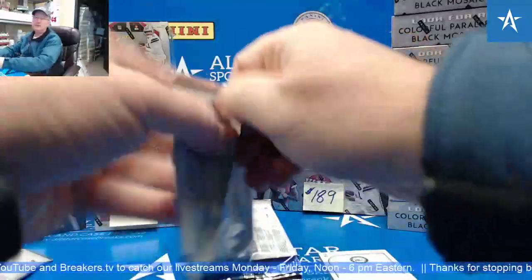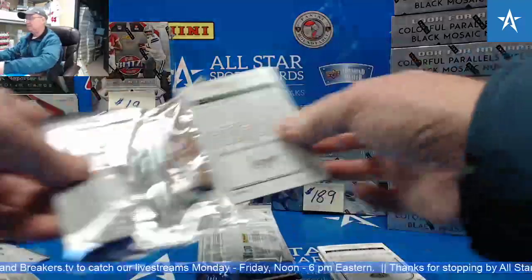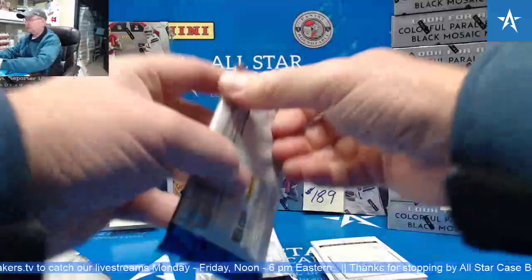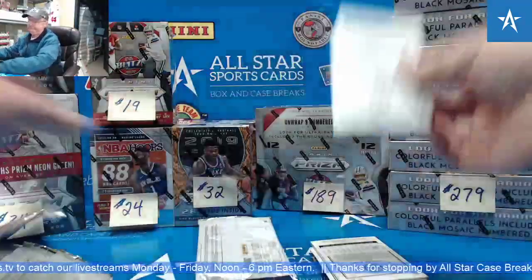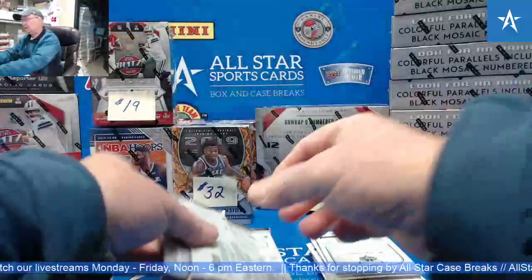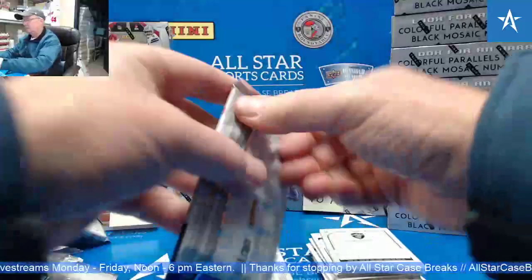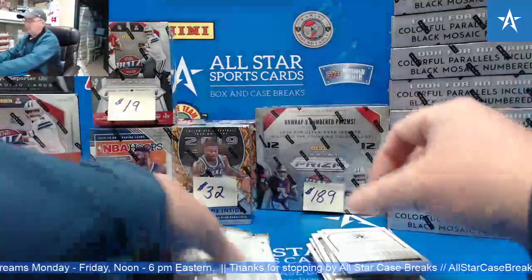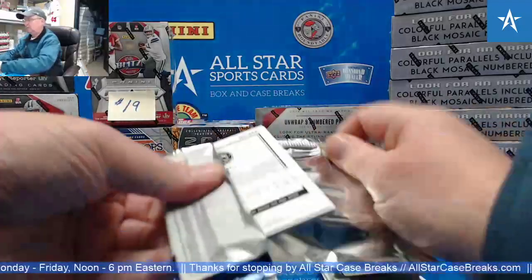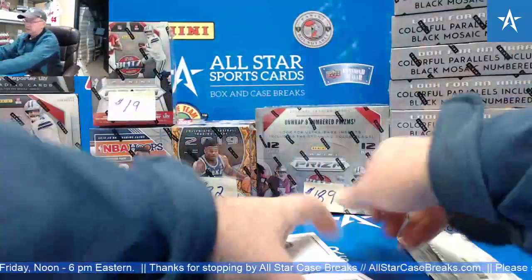Also, full disclosure, we have not got an autograph out of the case yet. Though I did sell one box in store that left, so obviously I have no clue what came out of that. That is the jersey.